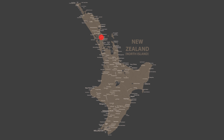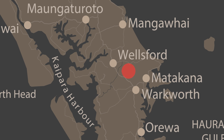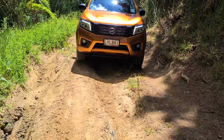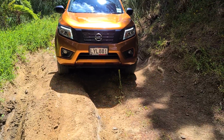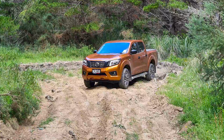Conical Peak Road is situated on New Zealand's North Island, right in the Dome Forest. The road itself is really easygoing, with little sidetracks that have some or other obstacle near the turnaround point. This varies from deep ruts to mud pits, which I stay clear from.